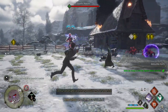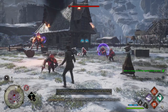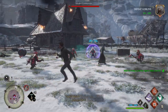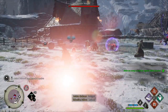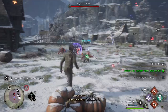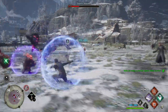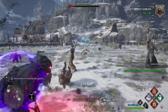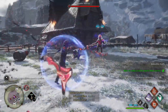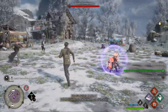Sebastian, be careful. We've got them. They'll retreat. We'll make them retreat. Okay, I'm getting attacked by other people. Sebastian. Stupid one. There's 5 of 10. I wanna hit this dueling feat.